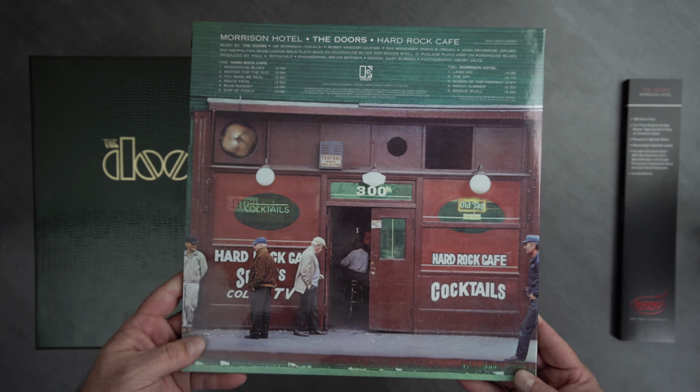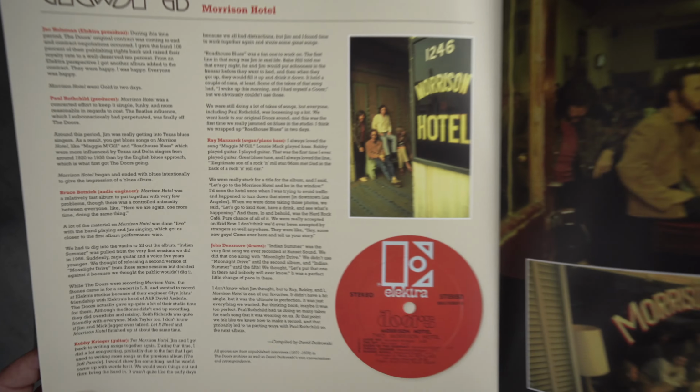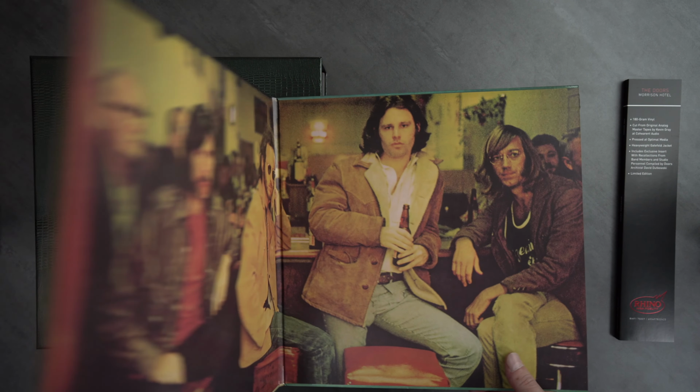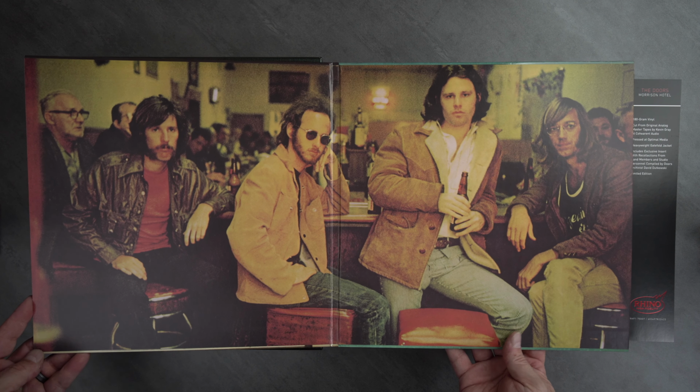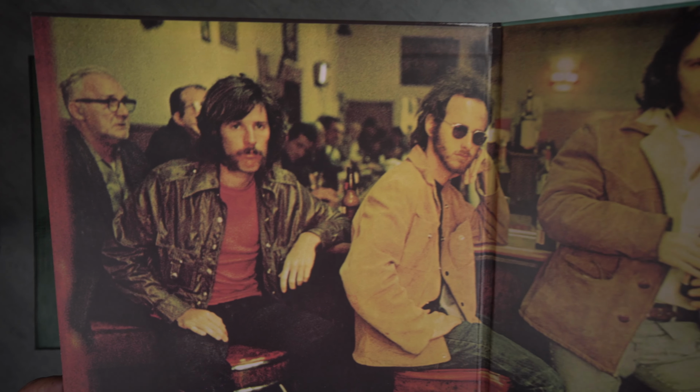And there are extra photos of this in the inlays of this, which is really cool. But again, having it on this beautiful gatefold jacket from Rhino Records is just amazing. And this record really gets the band back into sounding like the Doors.